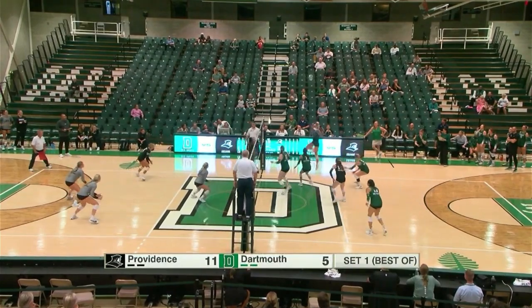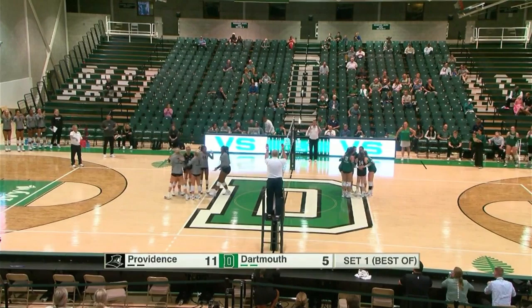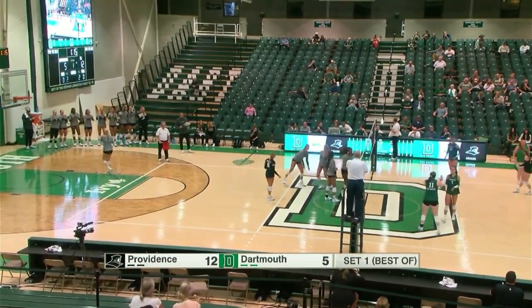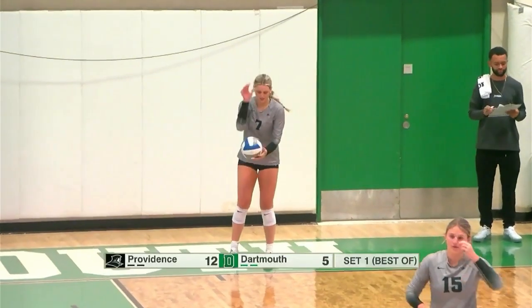So Engstrom will set across for Roberts. Tough angle, and she is unable to keep that one within the lines. Yeah, I was hoping for the high hands. Blockers got him out of the way. Tough decision that time by Engstrom. You see the head coach, Kevin Marine Campbell, going over talking to her.